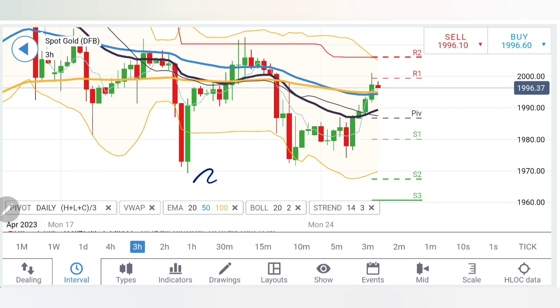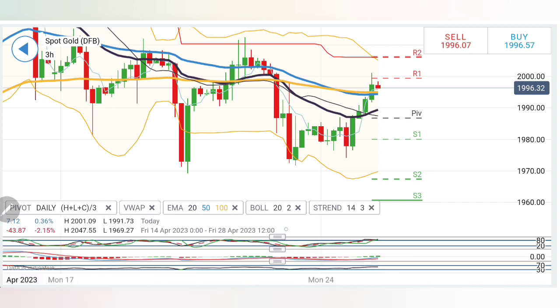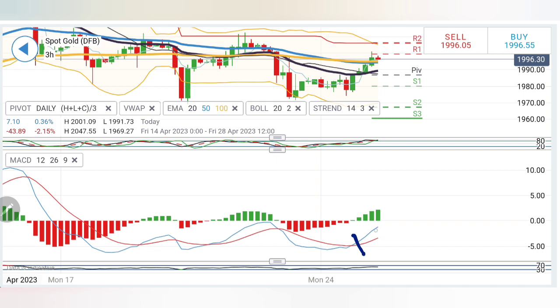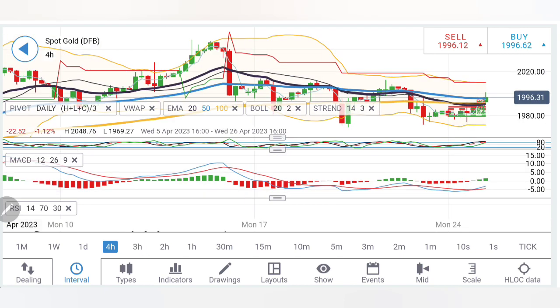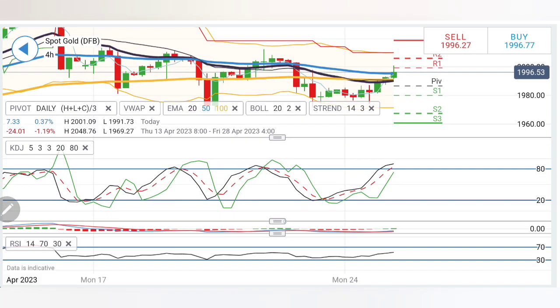Also look at this, the base is increasing, you can see lower highs, higher lows. So wait for it, it is trying to trade in range. Stochastic is overbought certainly. MACD on the other side has crossover and is trading with divergence. It is still bullish here. RSI almost flat, and if you look at the 4-hour chart, see similar observation, nothing different, lower highs, higher lows. Stochastic overbought.